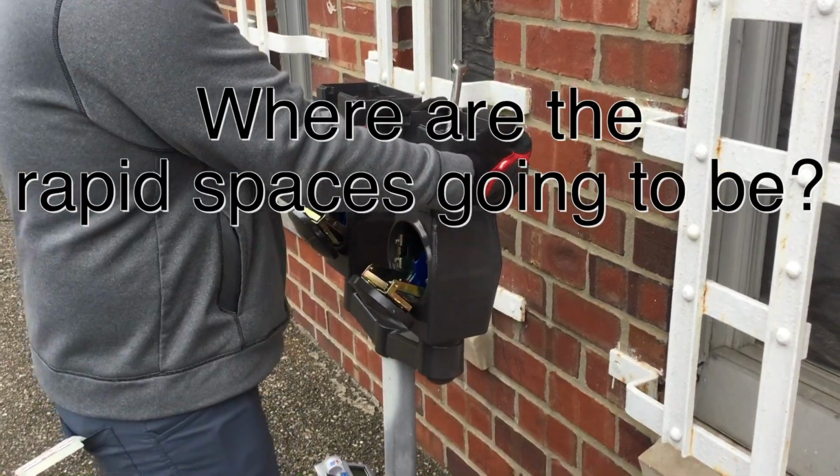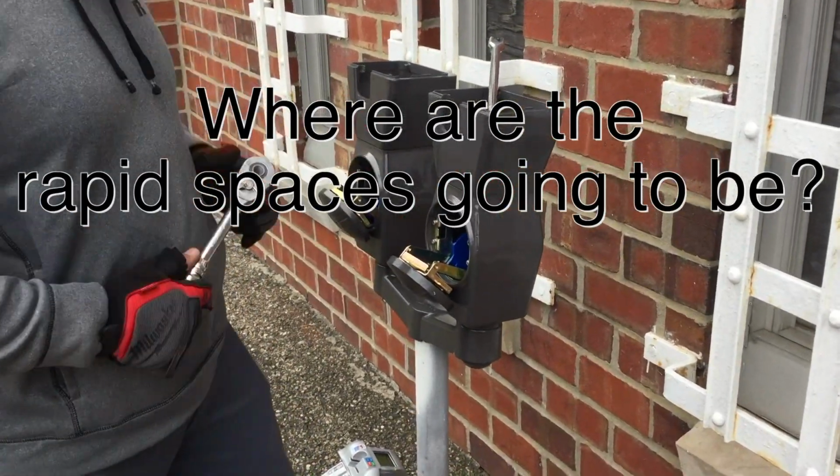So the rapid parking spaces are going to be 20-minute meters. So basically I can pull in, put a quarter in and get 10 minutes, and then go get my cup of coffee or my newspaper or a quick carry-out dinner or whatever. Having those opportunities for people to utilize those spaces and get traffic in and out, so that they aren't parking there all day.